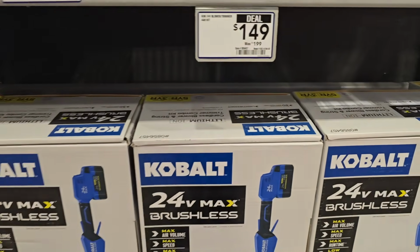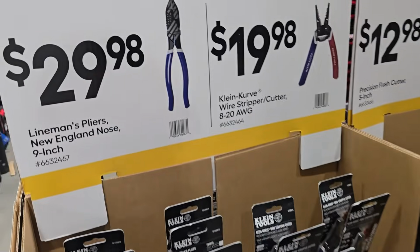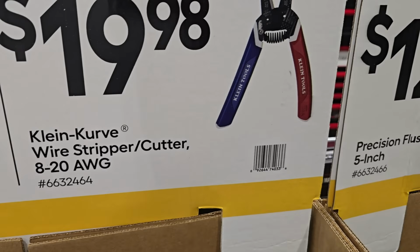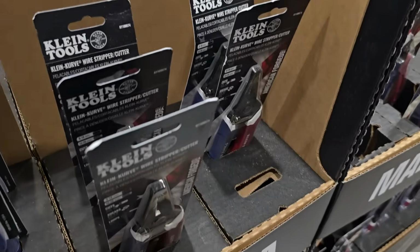They're brushless tools. Keep that in mind, and they are actually powerful. It's a little bit better than the non-brushless. That one does come with battery and charger. Klein pliers, $29.98, and $19.98 for the wire stripper cutter. You got the lineman's pliers there, pretty good size, 9-inch. Made in the USA.